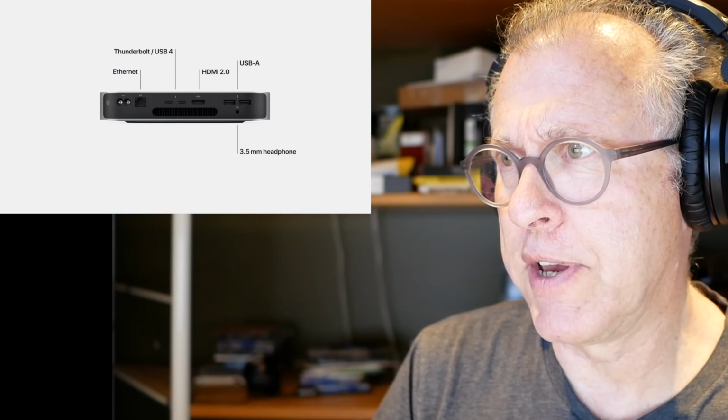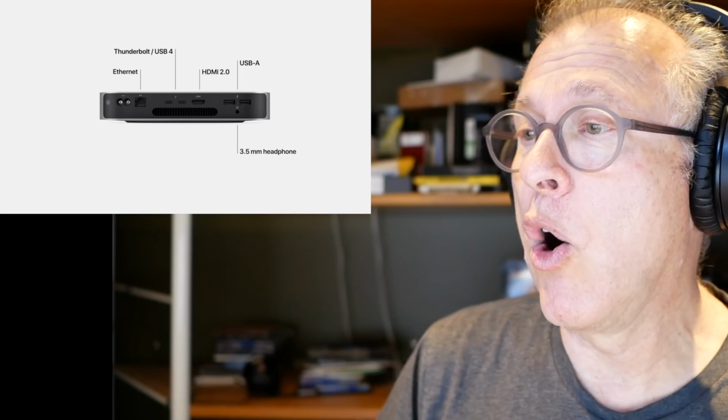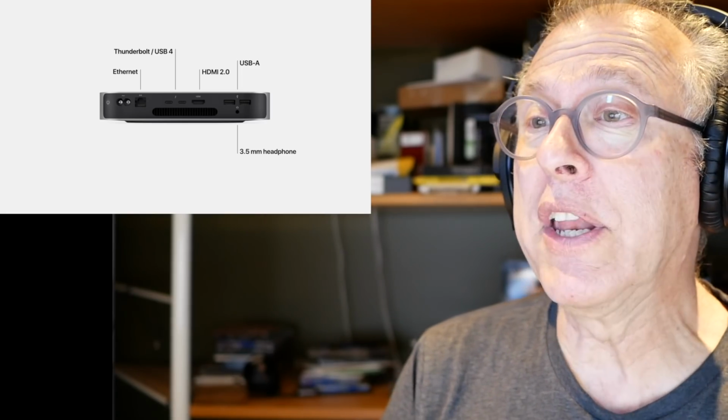They keep talking about games, but are they talking about iPhone games? Should I get a Mac Mini? Two USB-C, HDMI, USB-A! Oh my god! They're giving us... Oh, and an Ethernet port!